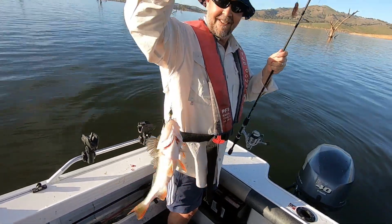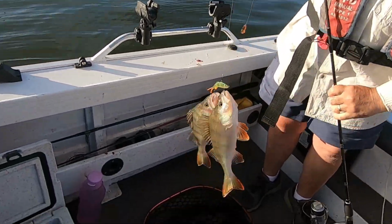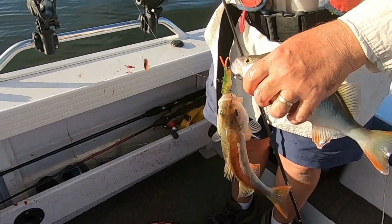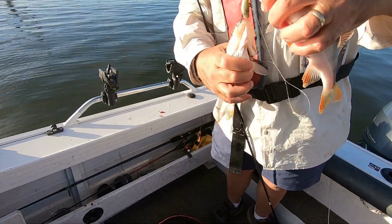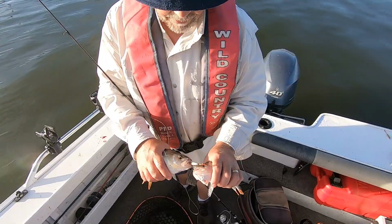Hang on. Wow, that's great, isn't it? They were keen. They've both taken the one lure. They've both taken the vibe. Unbelievable. And they're both good sized fish. They're both good sized redfin. That must have felt good. Hook out.